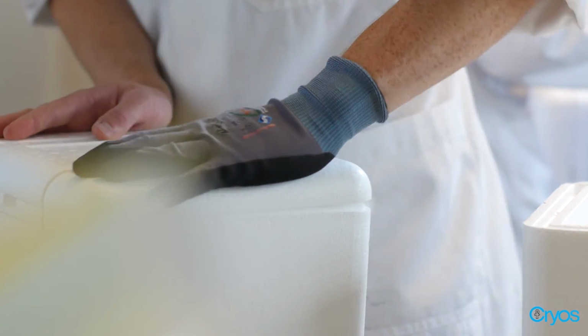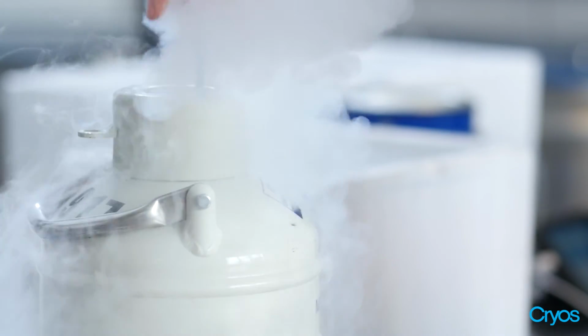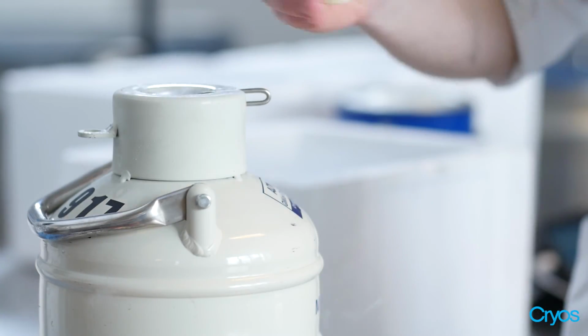Dry ice is the less expensive option, but will only keep samples cold for a few days. A nitrogen tank is a better option if you need to ship and store the sperm, as it will keep samples cold for 7 to 12 days depending on tank size.